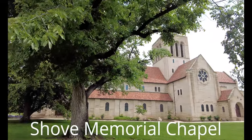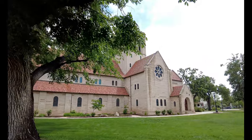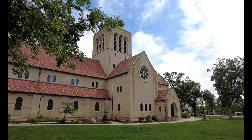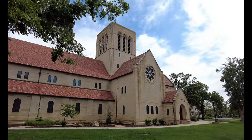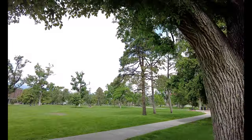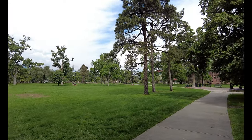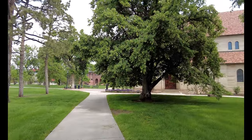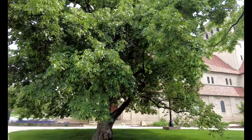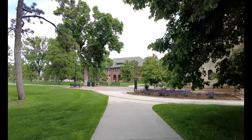One of the most beautiful buildings on campus is the Shove Memorial Chapel, which was completed in 1931. This chapel is a great example of Gothic Revival architecture, and it serves as a significant landmark on the college's campus. It's characterized by its impressive Gothic architecture, which has pointed arches, very intricate stonework, and that soaring tower that we see. The chapel's design is very reminiscent of medieval European cathedrals.